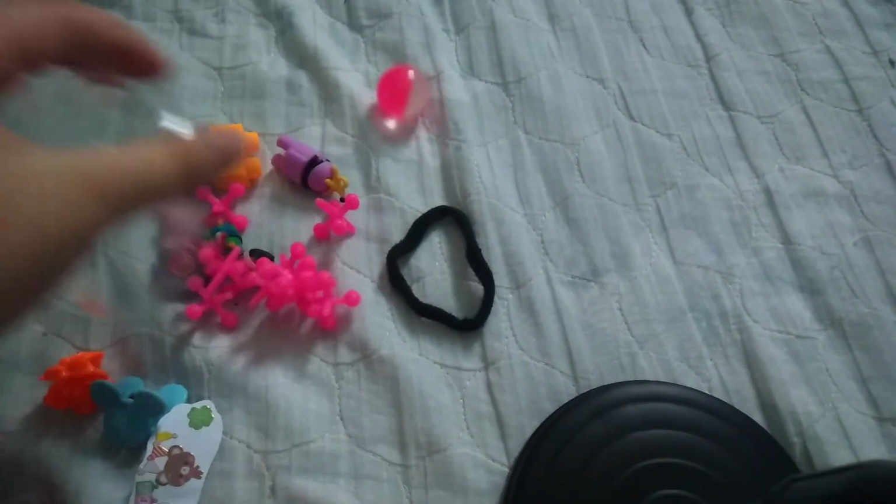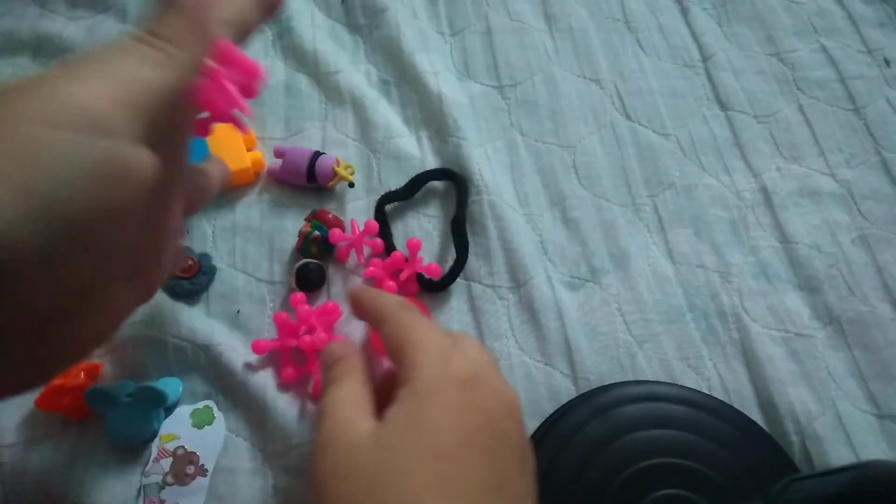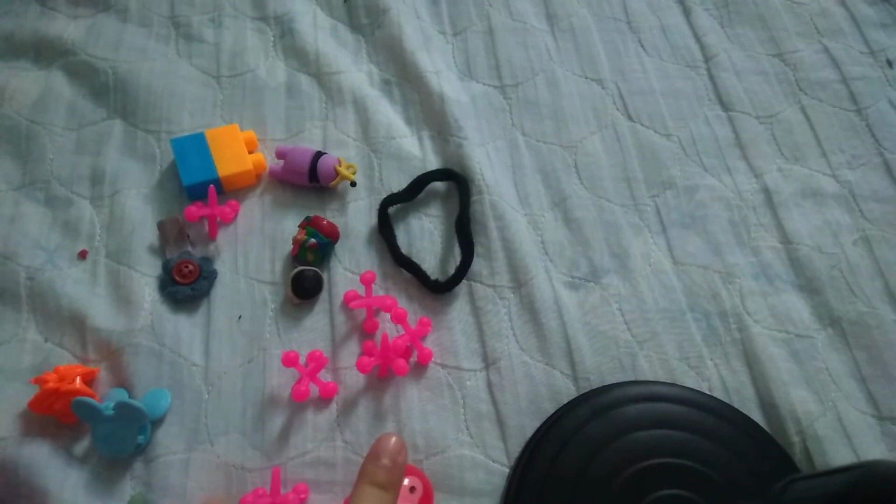I rate this 10 out of 10 again. The last one. There's a ball and there's a thing. So, yup. I kind of like this. So, this is one. But I kind of don't use this. So, this is 1 out of 10.